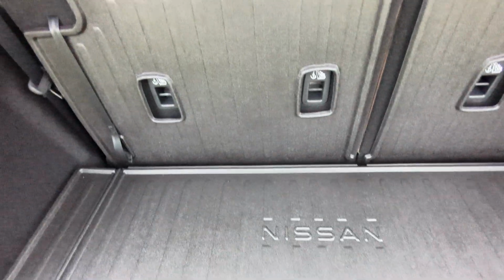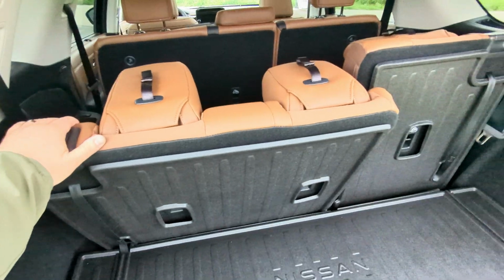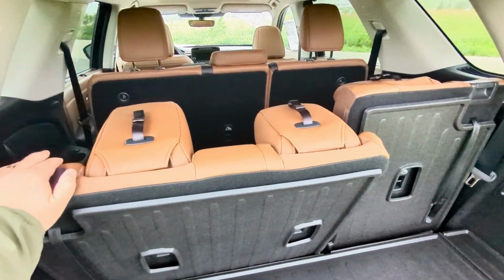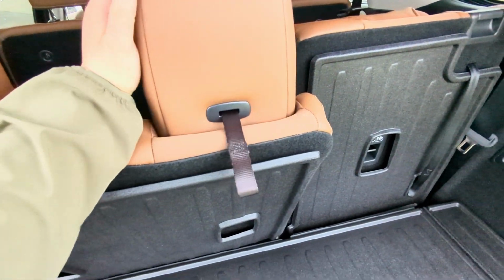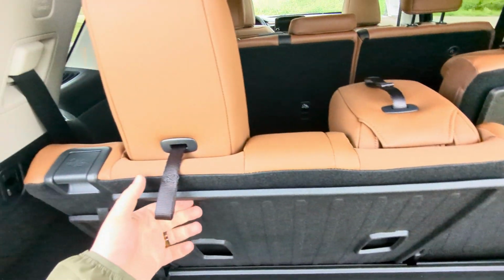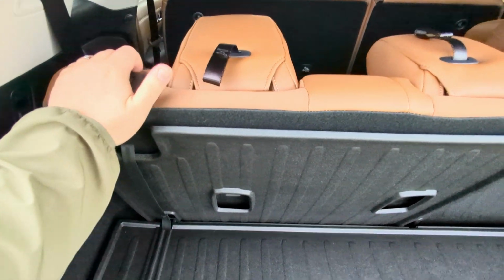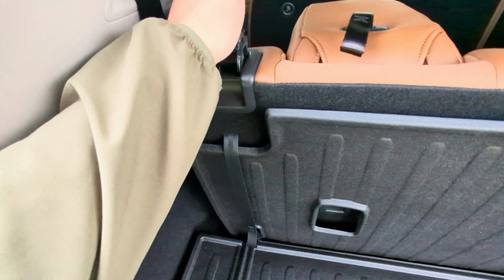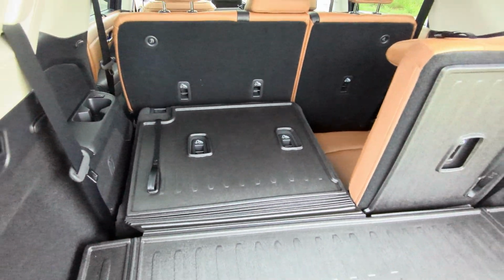So if we close that back down, a couple of things worth pointing out. One, these can recline more to give the third row passengers some extra comfort, a little bit more room to stretch out. And for your headrests, you just pull these up manually to release them. Pull that. And if we want to put them down, easiest way to do this right here, we're just going to push up. And that's up in that upward position. And just push it forward, and that's going to drop itself down.